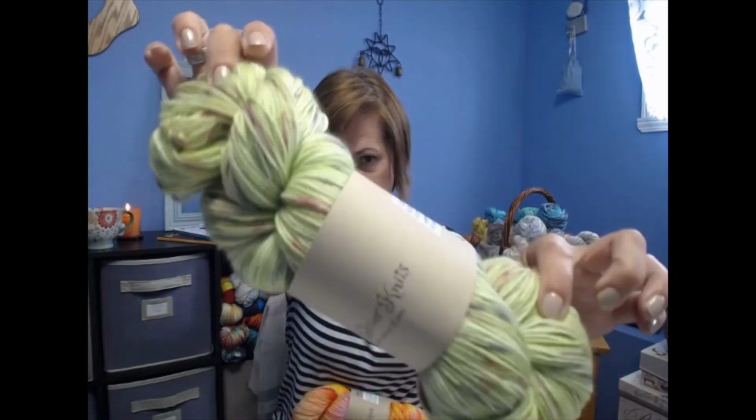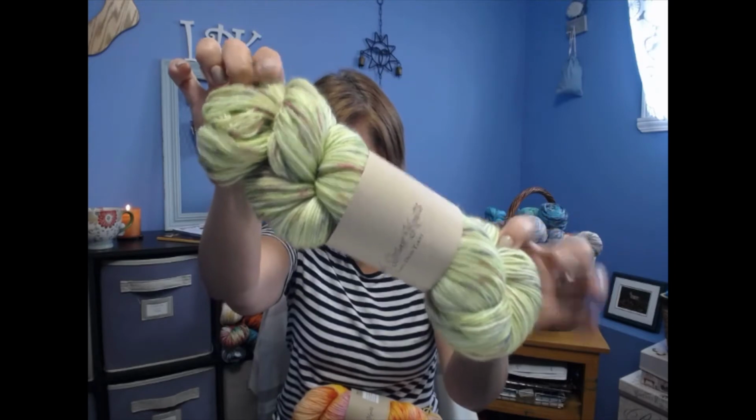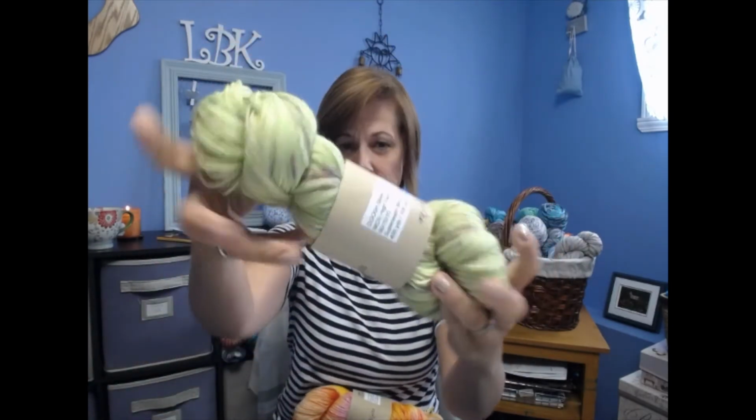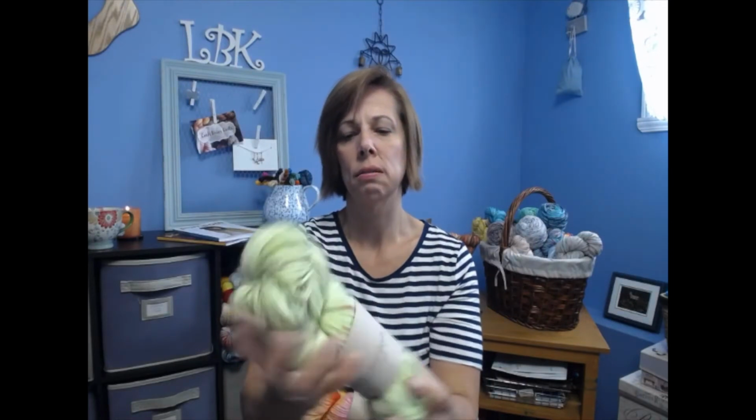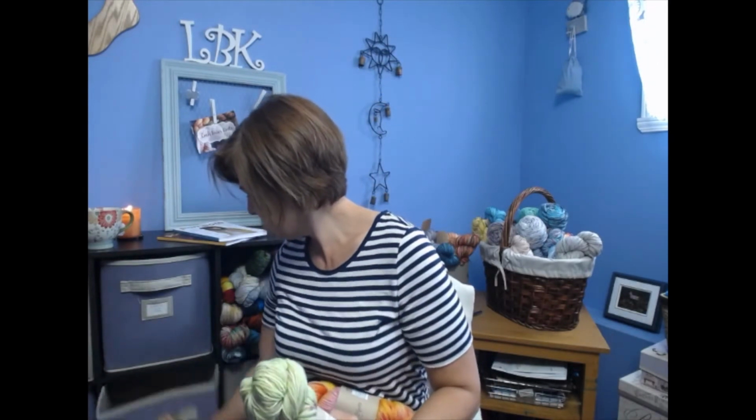But I do have some here. So I'll show you what we've got skeined up so far. This is Mosaic. It's a much brighter green than what it's showing up here, but it's got some nice reds. And this is on my MCN base, but it's also on the 7525 base. And Selena?